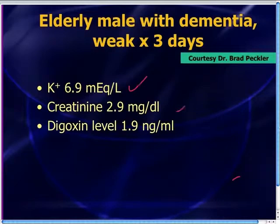The creatinine is elevated. Normal is about 1 or so, and the digoxin level is a bit elevated as well. And so this patient, in the presence of hyperkalemia and some renal failure, that digoxin level that is 1.9, normal being 1 to 2, this is concerning. This is top normal, and this could be a reflection of chronic digoxin toxicity. And you've got to worry that maybe this digoxin level is contributing to the rhythm here.